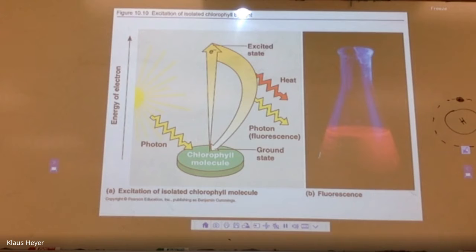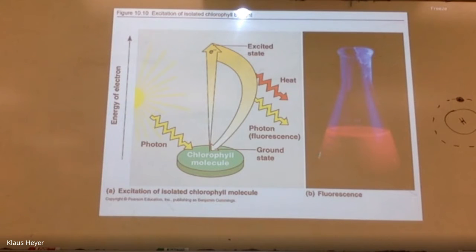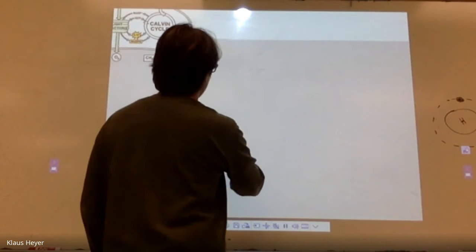If you think back to cellular respiration, we had to eat food, and we had to go through glycolysis and the Krebs cycle, and we had to go through that process to get the electrons. So this is going to be a little bit easier. So let's look at light reactions. I got two slide versions of it.